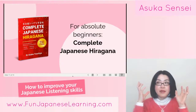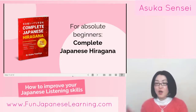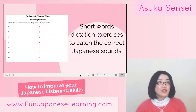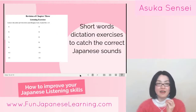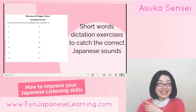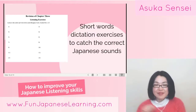catching the Japanese sound precisely is a very, very effective way to develop your Japanese language skills. So I recommend my Complete Japanese Hiragana Workbook. This is a workbook, but you can get short word dictation exercises to catch the correct Japanese sound. This is just the worksheet part because I don't want to show you the answers, but like usagi, and then you write it down, okay?